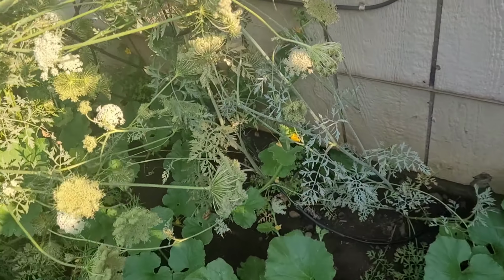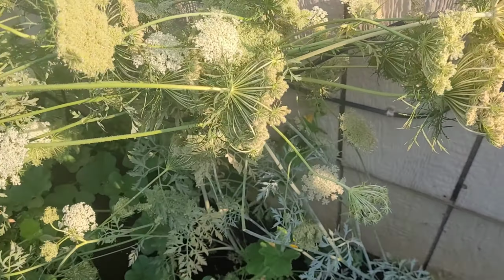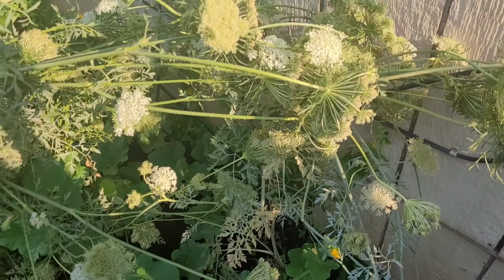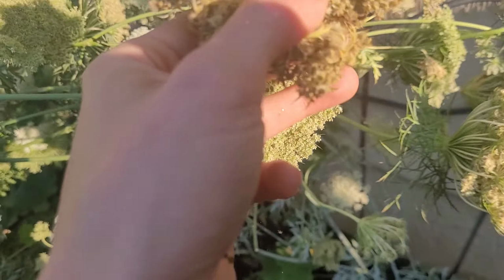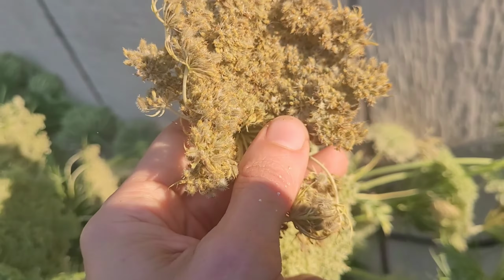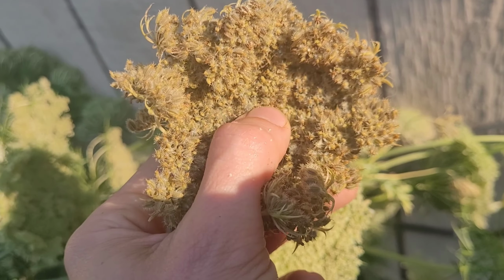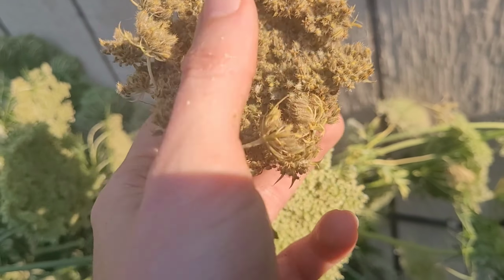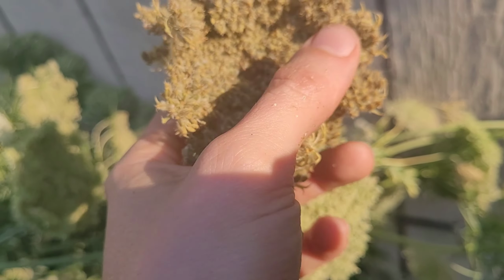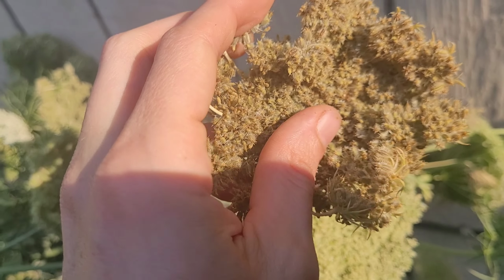Now over here, these are my carrots that I planted last year, and I let them go to seed, and I got them tied off and just kind of hanging out here. And inside here, see if I can get it. There's tons and tons of little seeds. And they're almost ready. They're starting to dry out. And once these are all dried out and brown, I'm going to rustle, I don't know how to say it. I'm just going to get the seeds out. Rub the seeds out, I should say.